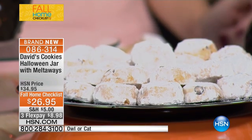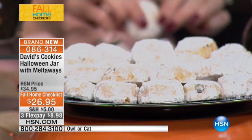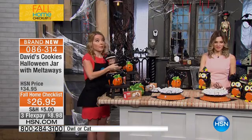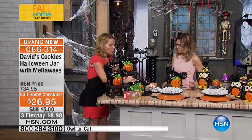Absolutely. Sometimes we like to have these jars in various places in our homes. I know I have my David's Cookies jars. I have some in the kitchen. I have some in a curio cabinet. I have some, like my dining room table has a shelf over it, so I'll put them up there sometimes. But you can always alternate what you're putting inside.